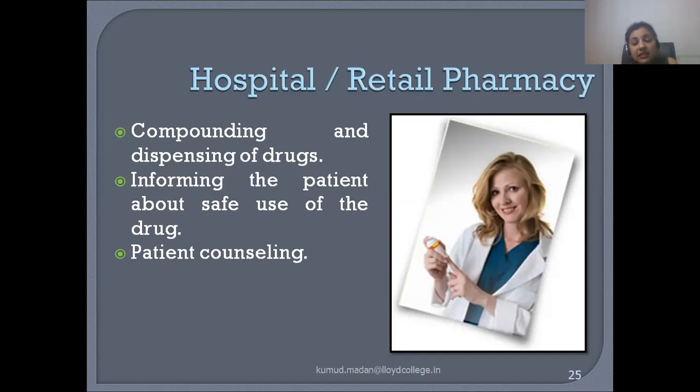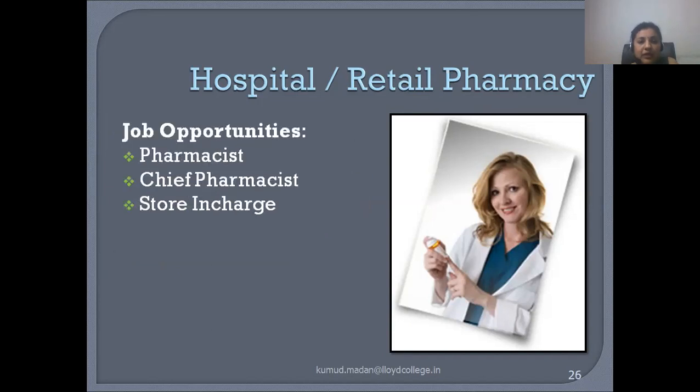One can be a pharmacist in hospital units, big hospital units, or one can open one's own pharmacy or chemist shop. The opportunities are pharmacist, chief pharmacist, and then you can be a store in charge. Well, who is going to look after the inventory? How much stock is there in the hospital? How much supply has to be given? How much is the demand? The one who looks after all this is the store in charge.